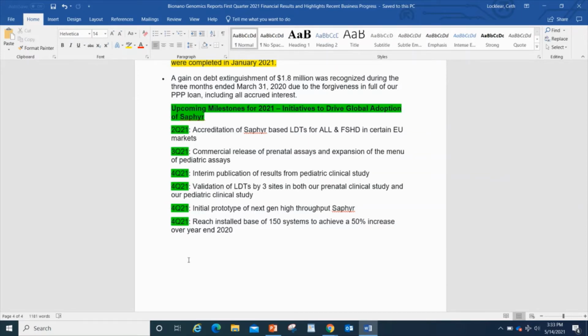Then last is going to be reaching an installed base of 150 systems to achieve a 50% increase over year-end 2020. Again, great goals, great accomplishments. I like that it's not too far out. It's still considered short term to me, and it's something that we can understand and be able to see here soon. So these are great catalysts you've got from Q2 to Q3 all the way to Q4. So that's great. Now let's check out the charts.